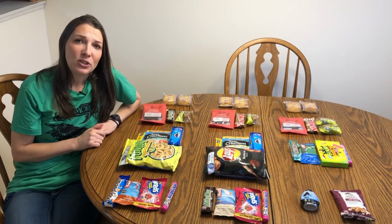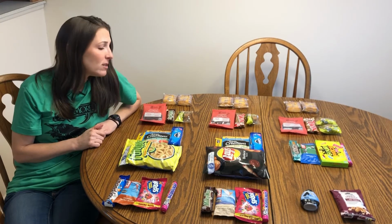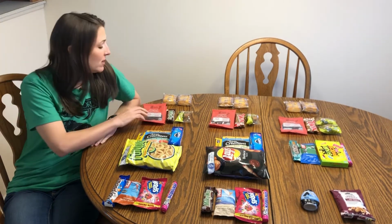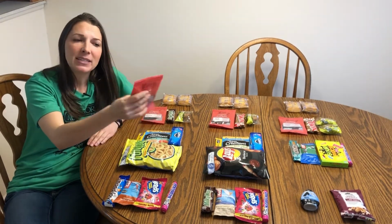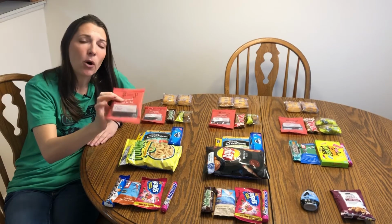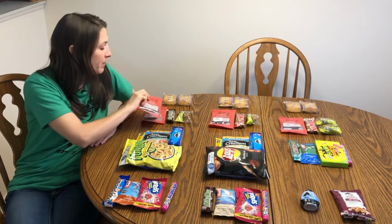I also like to try to get in a protein source for lunch and dinner. So for this stretch, I have some beef jerky. Since the packets don't have too much in them, they're kind of small, I have 2 packets of beef jerky.